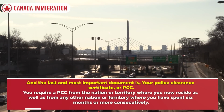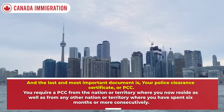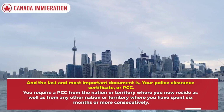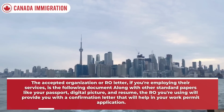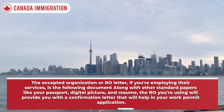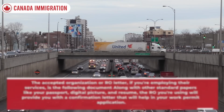And the last and most important document is your Police Clearance Certificate, or PCC. You require a PCC from the nation or territory where you now reside, as well as from any other nation or territory where you have spent 6 months or more consecutively. The accepted organization or RO letter, if you're employing their services, is the following document, along with other standard papers like your passport, digital picture, and resume. The RO you're using will provide you with a confirmation letter that will help in your work permit application.